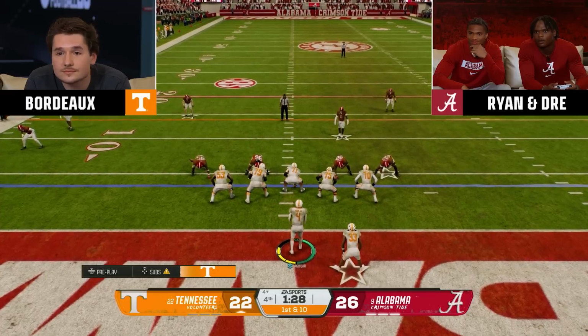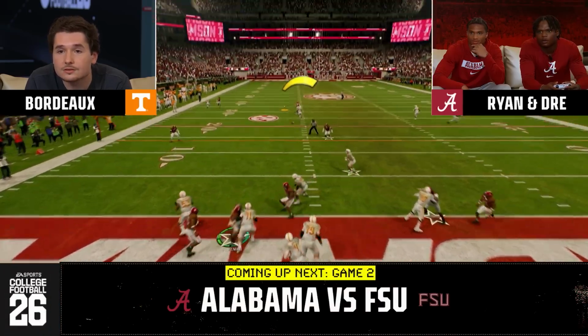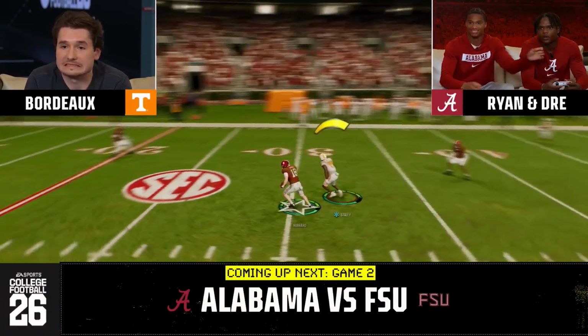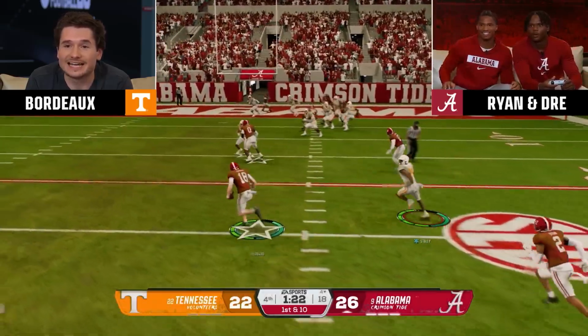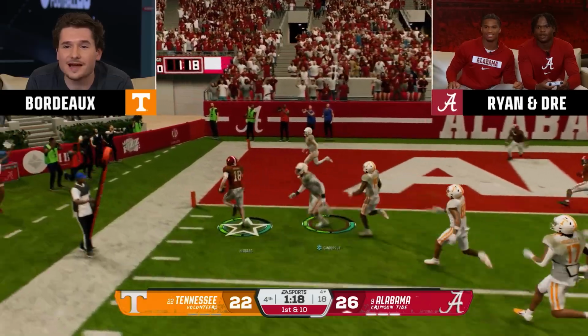Don't worry, we got game 2 coming up next. We're going to send Bama on the road to Doak Campbell Stadium. Picked off, we're going the other way. Can't make an excuse for that one. Going the other way. Let's go, Bordeaux. Opening up the victory. No, at the 1-yard line. You gotta let me finish.